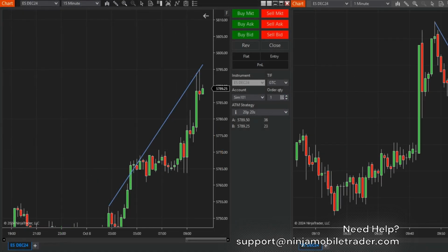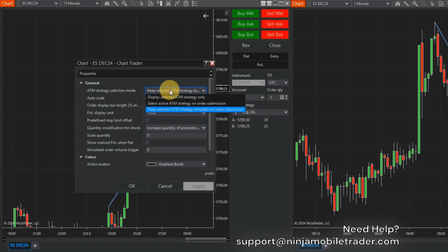But the mode we're really interested in, and I bet you've never seen before, is the Display Selected ATM Strategy Only mode. This is the game-changing mode that lets you buy and sell at the same time. Any changes you make in the properties here can also be saved, so that all future charts load with your preset settings. To save, simply click on the Preset button at the bottom of the Properties window and select Save.